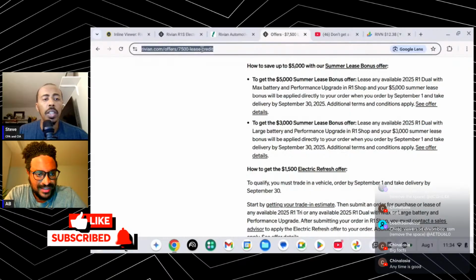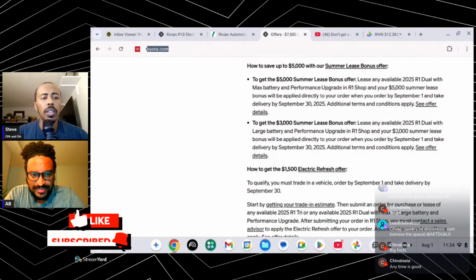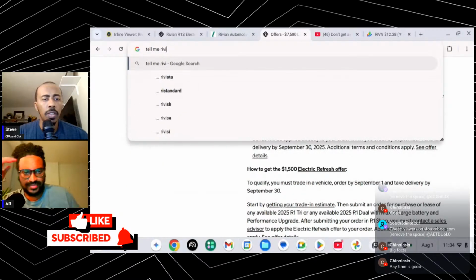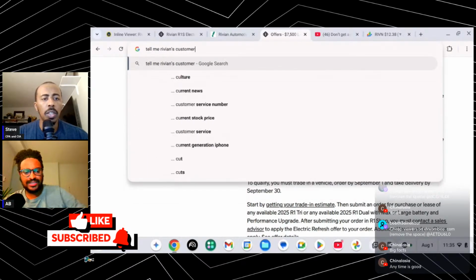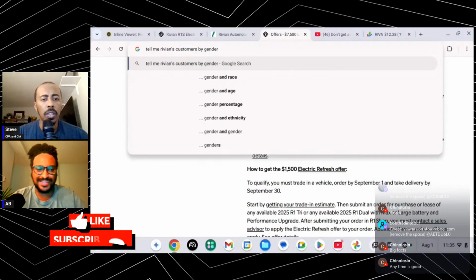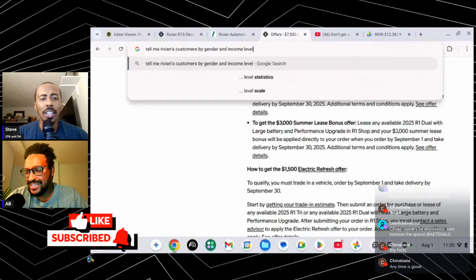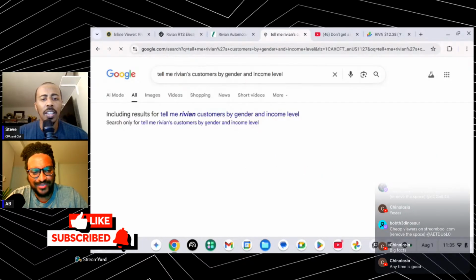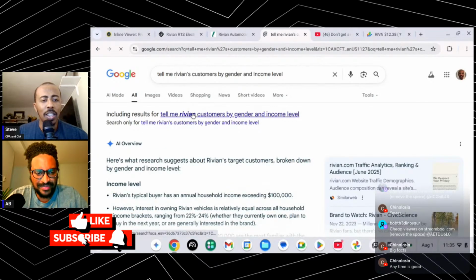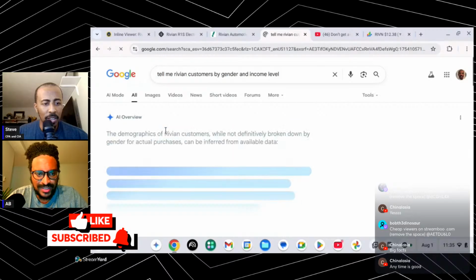Yeah, comparatively. Tell me who the customers are. The guy buying it is the guy that got the finance degree from Cornell. That's the kind of guy that buys Rivian. Yeah, it's the rich guys, you know.